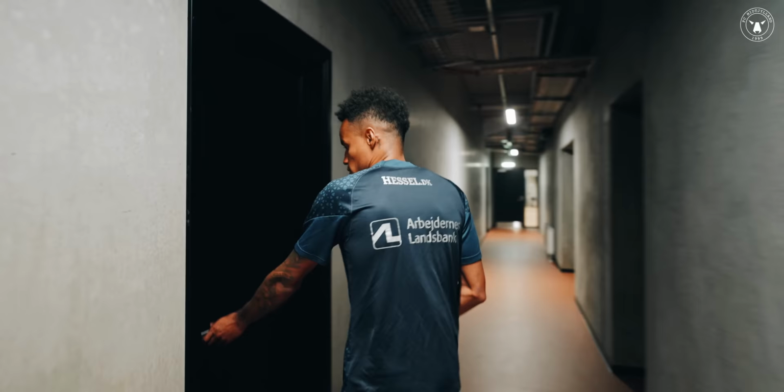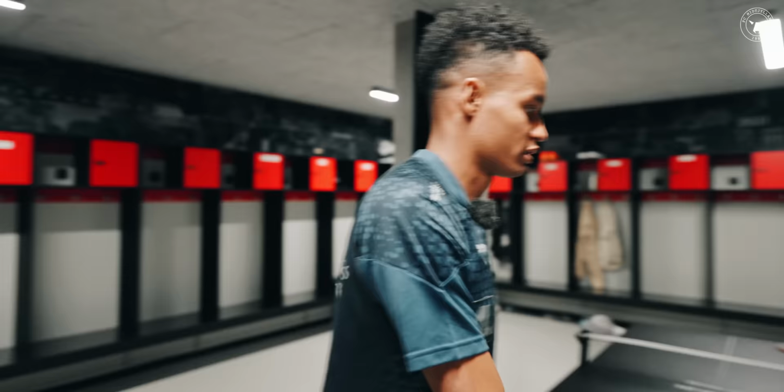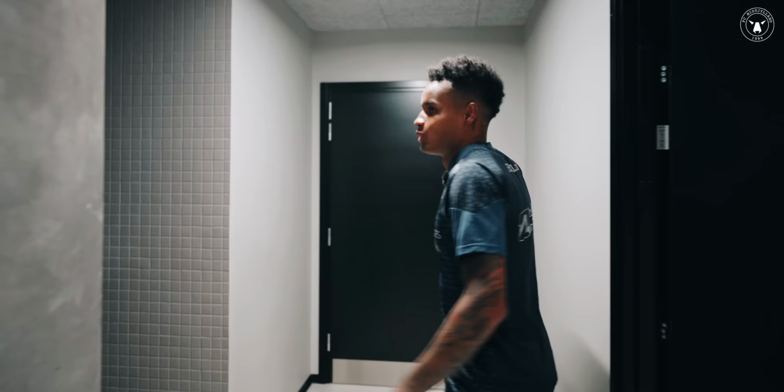Pretty big spot. We have some table tennis, there are some games for everybody. We have two TVs and also we have a sauna and everything. Oh, here is the coach's dress room. I think you guys gonna be without this one.